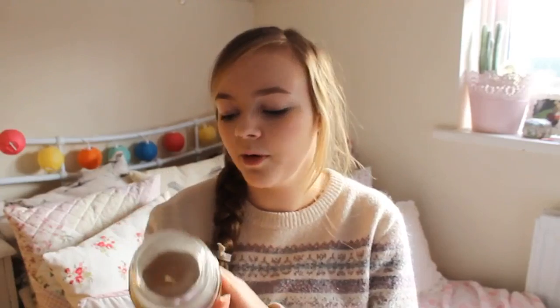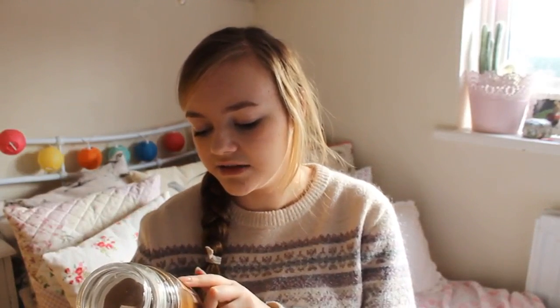My other little brother bought me this big candle, and it is in the scent Vanilla Cinnamon Brulee, and it smells mainly like vanilla-y creme brulee, but there's definitely a hint of cinnamon in there. It was really sweet of him to buy that for me, and it's a nice big candle, so hopefully it will last a while too.